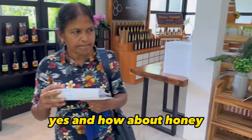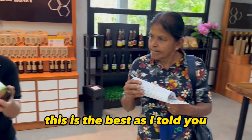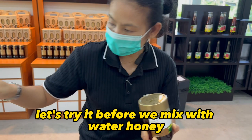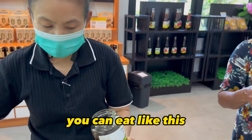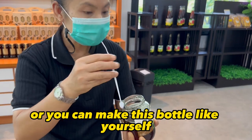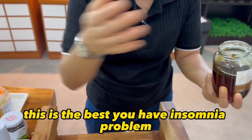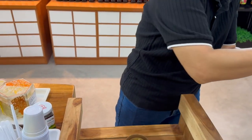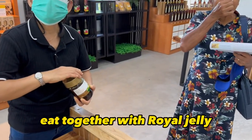And how about honey? Do you want honey? You can taste honey from here. This is the best, as I told you. Let's try. It's before we mix with water. You can eat it like this, or you can mix with water like we serve you. Let's try. This is the best. If you have an insomnia problem, this can help you. Eat together with royal jelly.